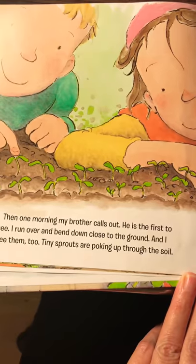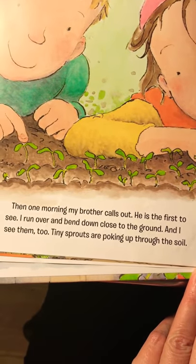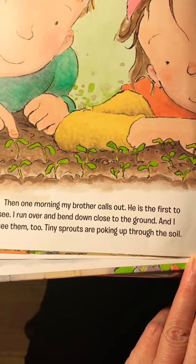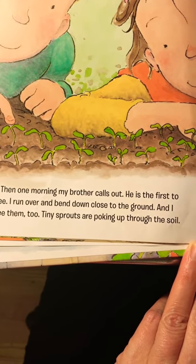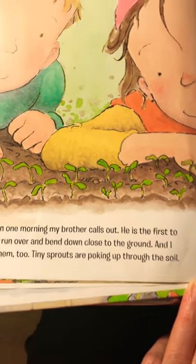Then, one morning, my brother calls out. He is the first to see. I run over and bend down close to the ground, and I see them too. Tiny sprouts are poking up through the soil.